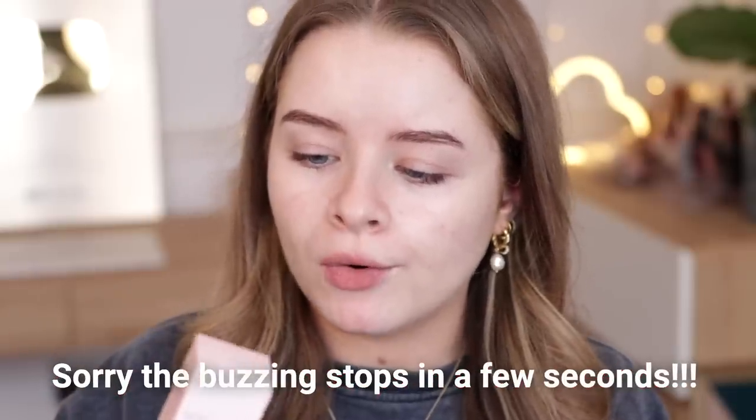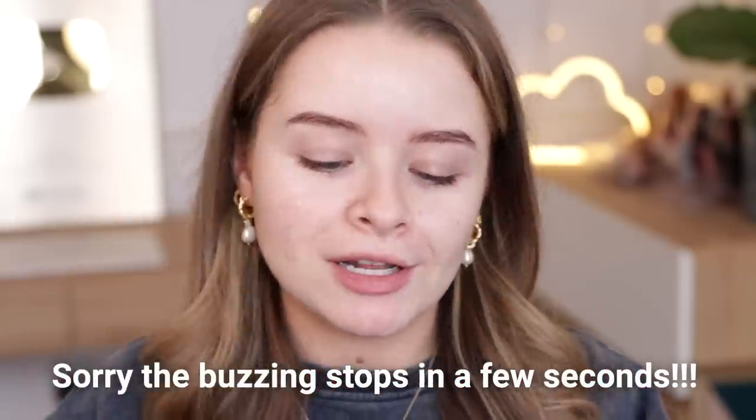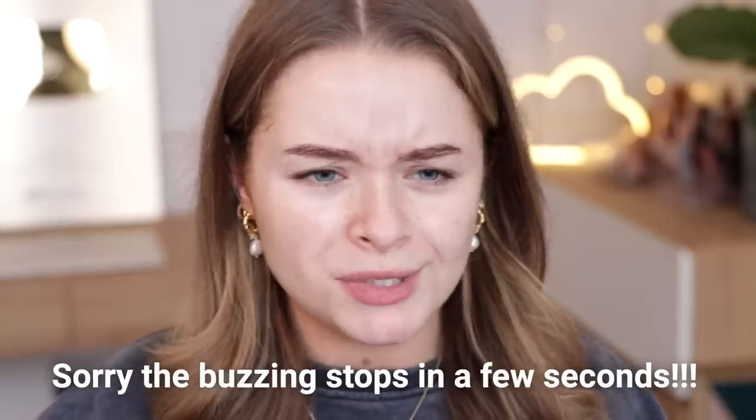For my foundation, or my base, I've got the Sculpted by Amy Connolly Tint and Glow Skin Enhancer. This has got SPF 30 in it and I've got the shade 4. I don't know if this is going to be similar to the Charlotte Tilbury, what's it called? The Charlotte Tilbury thing.